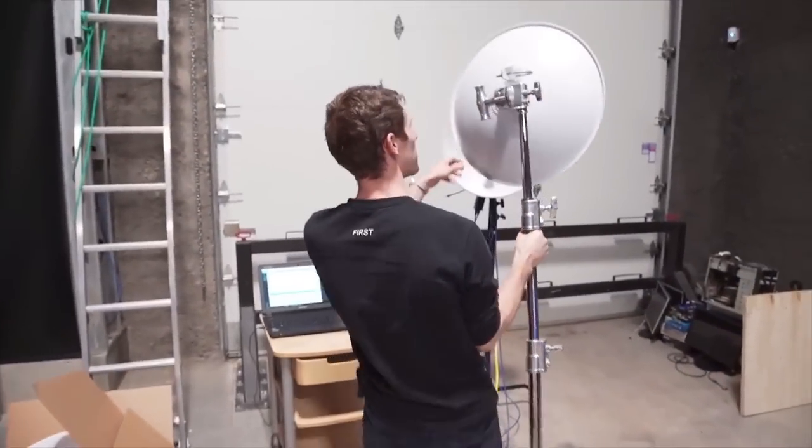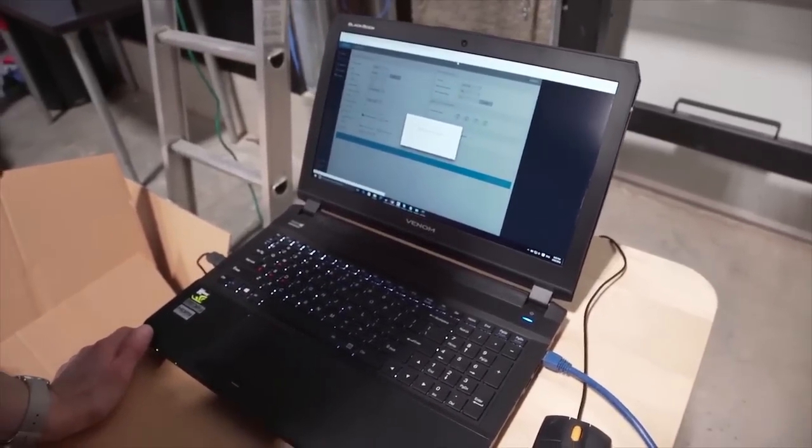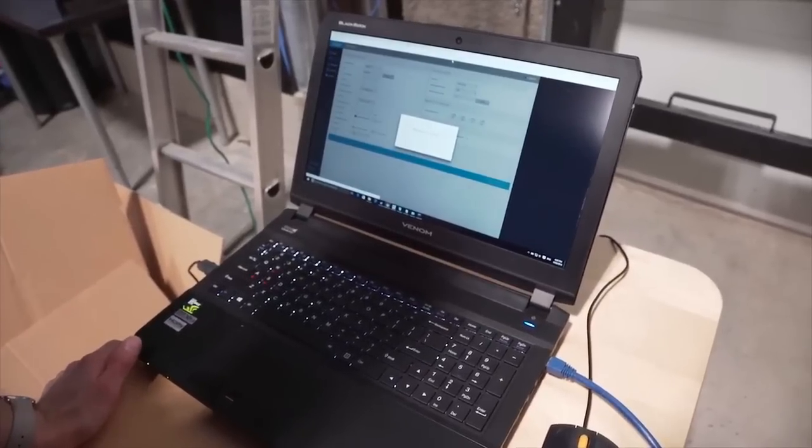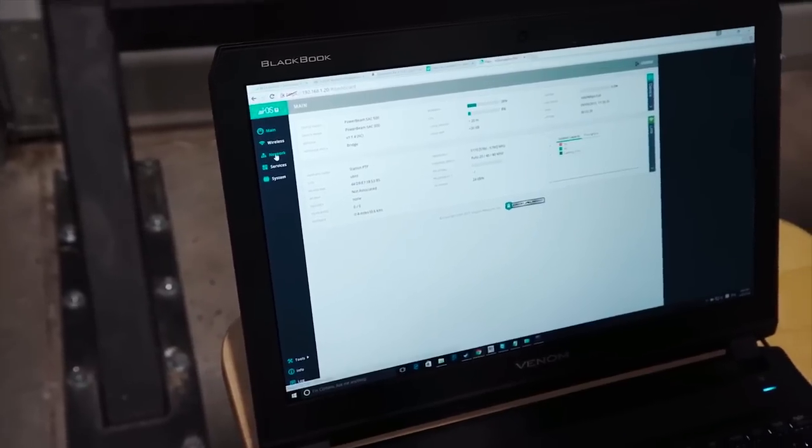Ow! Oh, damn, that hurt. It is highly recommended to configure these while you are still very close to them, not after you have deployed them 25 kilometers apart. Okay, so we're logged into our second unit.